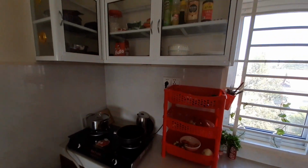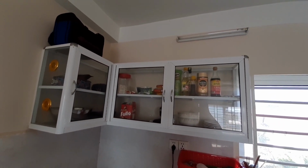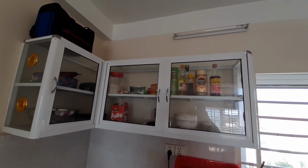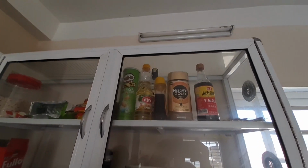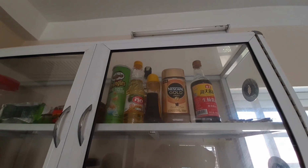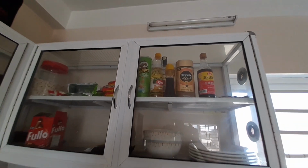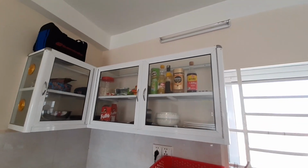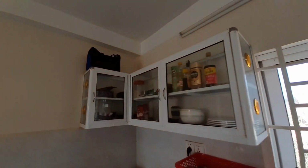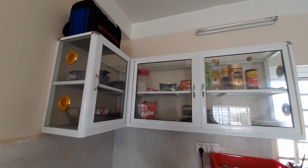And then up here we've got some glassed-in storage. It's pretty nifty. A good feature of it is that because the top of it is made of glass, when you put that light on, it shines in there and you can easily see what you have. So it's good. It's got some ventilation things on each side. I suppose it keeps cockroaches and things away, I don't know.